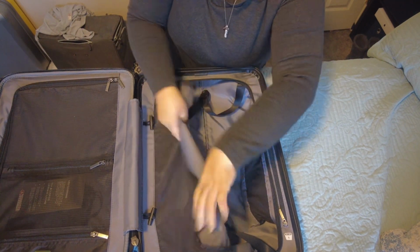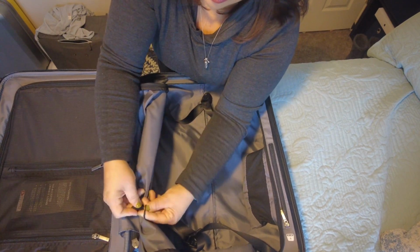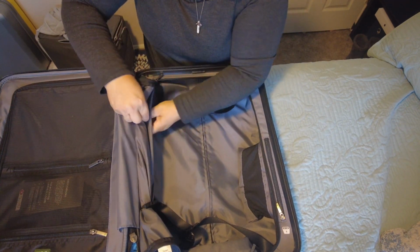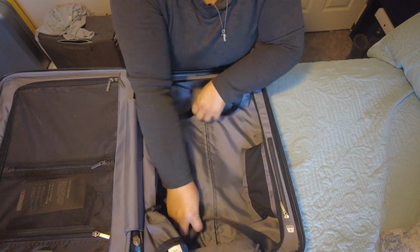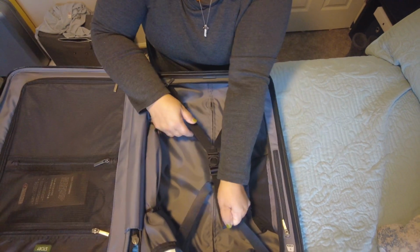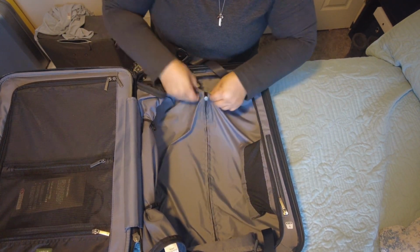Basically, you can roll this up if you want to keep this side open. You can roll it up, which I did a little bit of a crappy job there, but you get the idea. Because it still has this compression strap in here, so that you can use and just tighten it. So this is your other side, and again, it has the same zipper that's like this.